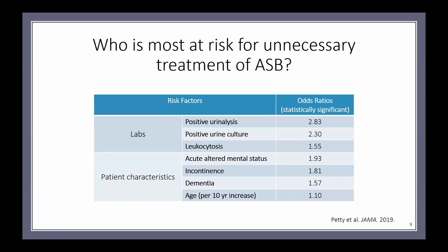So in terms of characterizing the mismanagement of ASB, who is most at risk for ASB treatment? This table is from an observational study of more than 2,000 patients that were hospitalized and diagnosed with ASB. And they looked at several risk factors, and I've divided them into lab-specific and patient-specific risk factors. So for lab-specific risk factors, we see that patients with a positive urinalysis are almost three times more likely to get an unnecessary antibiotic for ASB. Similar odds ratio for positive urine culture. And leukocytosis is a risk factor as well.